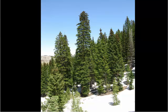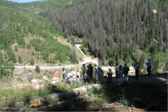This is the tallest known Engelmann spruce, the largest Engelmann spruce in the state, a national champion. I had the honor of nominating it along with some friends, and it's up here near Tony Grove Lake on the Cache National Forest. It's 152 feet tall, and it's about 6 or 7 feet across at the bottom.